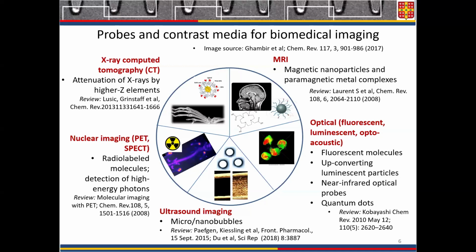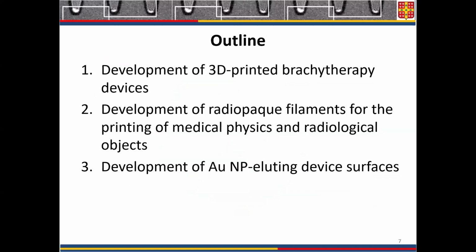And also, I will not touch today that much on positron emission tomography, but it is also an important aspect of what we do. So I've selected, I will keep it very short, to about 10 minutes, and go straight into the applications where 3D printing has been very important to us in the last 5 years. First, the development of 3D printed brachytherapy devices. I will explain rapidly what brachytherapy is. Radio-opaque filaments for the printing of medical physics and radiological objects, and the development of gold nanoparticle eluting device surfaces.